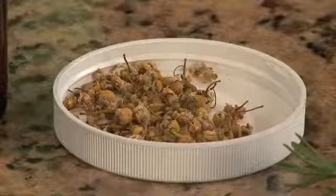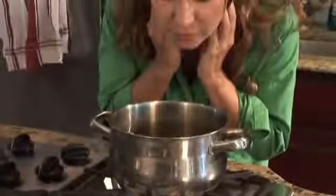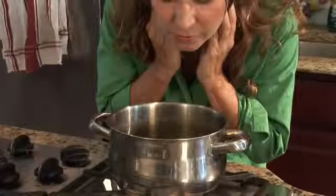Today I'm here to talk to you about chamomile aromatherapy. Chamomile has been used for over 2,000 years in the treatment of insomnia and nervous conditions. It is very effective on the mind and the emotions for calming and soothing, promoting sleep, and easing tension.